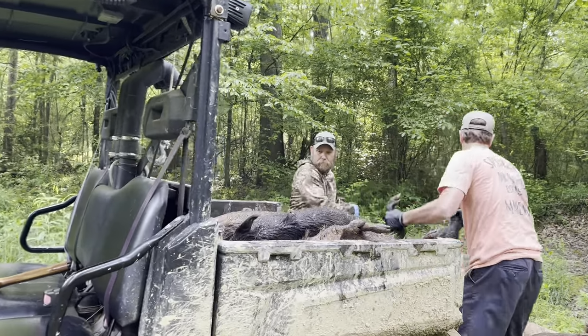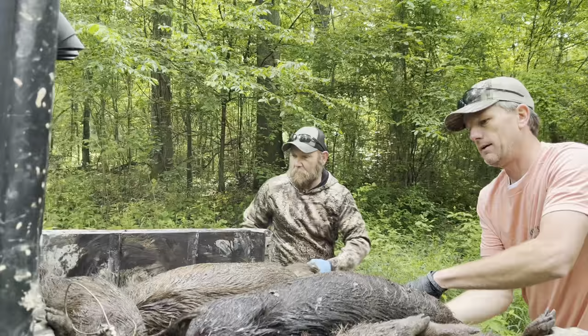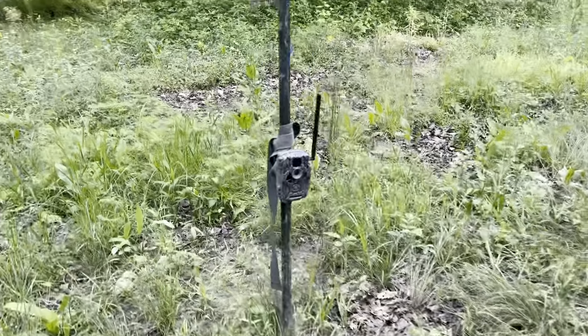Okay, so you got the ones you want? Yeah, these two will work. Okay, all right. So he's taking some. But this, I got my little camera set up, and I'm going to bring my other camera, my live feed camera, over here when we get started.